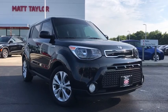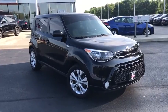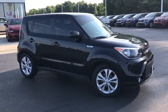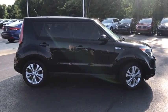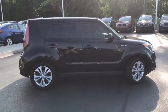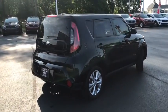Take a ride in the 2016 Kia Soul. The Soul is quick and ready with its innovative, catchy style, a sharp, roomy, and well-fitted cabin, and a comprehensive list of safety and fun features. This vehicle has less than 75,000 miles. Here are some of this vehicle's great options.